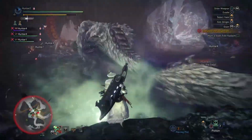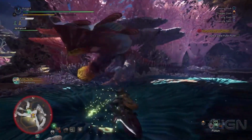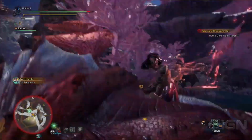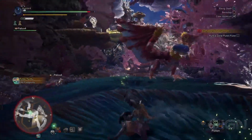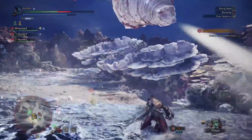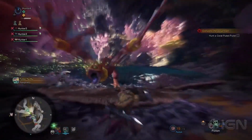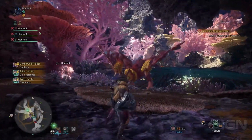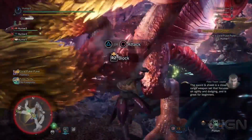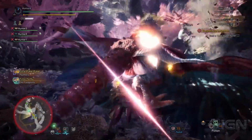Now the second subspecies that's been revealed is the Coral Pukei-Pukei. Now this subspecies behaves massively differently to what we know with the standard Pukei-Pukei. The standard version generates poison, and the subspecies version now starts to generate water. When I say generate water, I don't exactly mean it generates water. What I mean is that it absorbs water, so it starts drinking water, and then that water goes through its tail and it sprays it kind of like a high power hose. So it will spray the water into the hunters like a high powered jet stream of water in order to damage them.